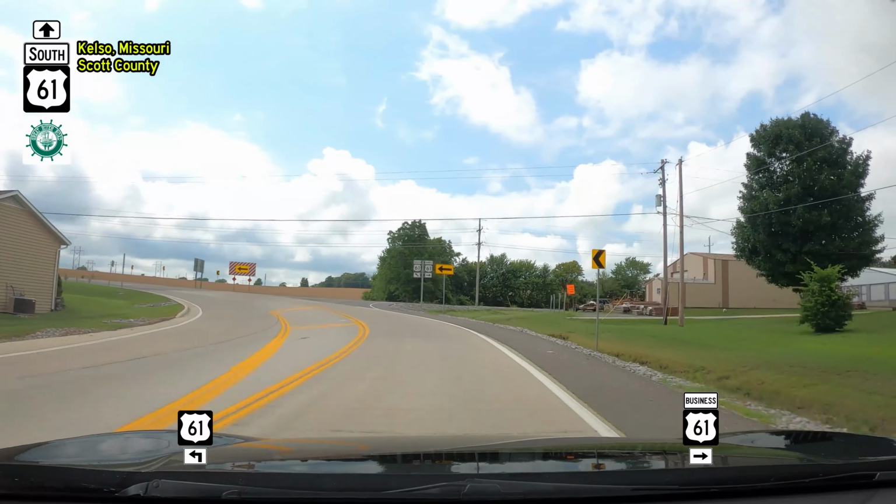Benton had an estimated population of 873 as of 2019. US 61 is locally named Winchester Street through Benton. Here we pick up a concurrency with Missouri Route 77 North.